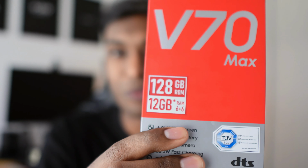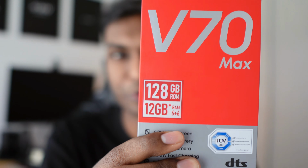So 128 gigs, really, Nubia? That's a bit too low. I'm hoping in the future you'll be able to offer us a little bit more. I know the price is really cheap for the smartphone and it may be too much to expect 256 gigs in something as budget friendly as this, but really, 128 gigs, it's barely gonna get me through a few months.